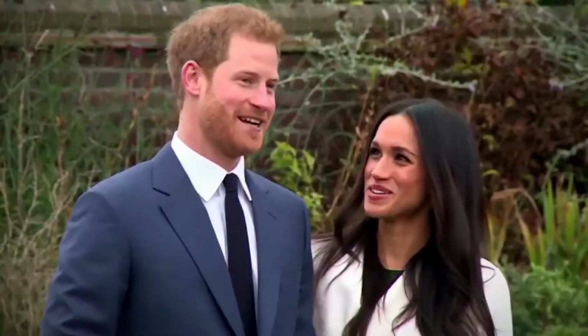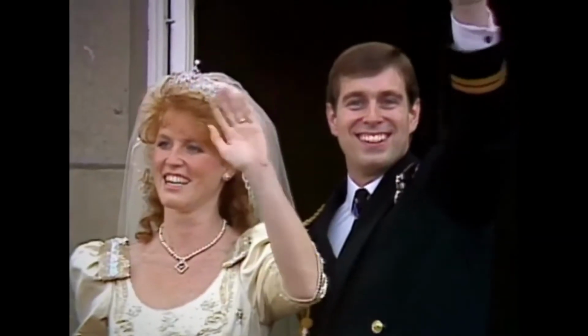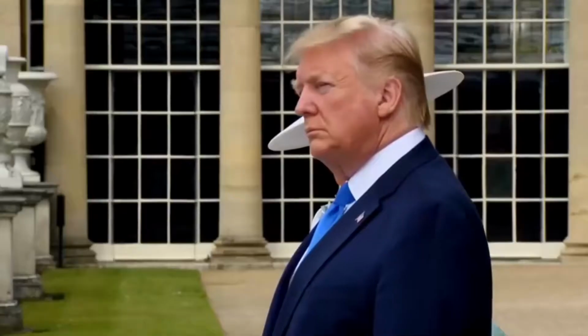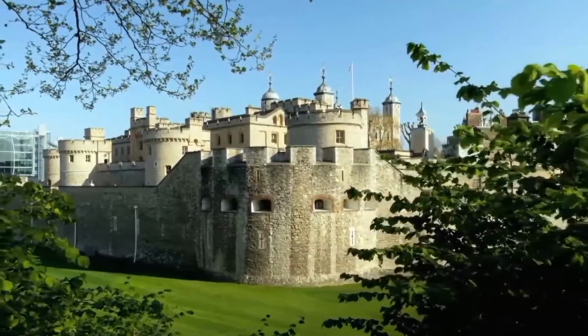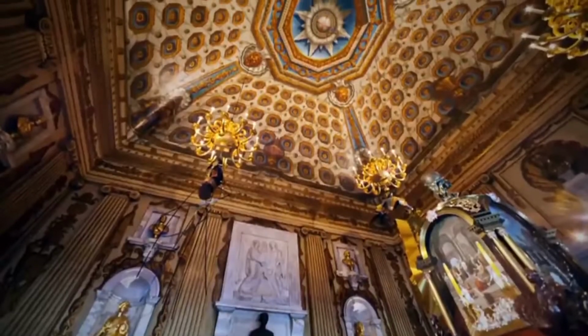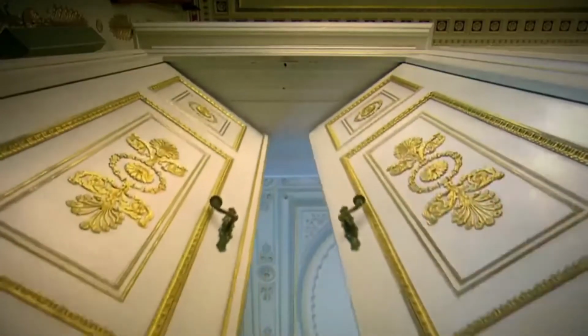From royal courtships to royal births to royal marriages and scandals, the palaces have played host to all of that. In this series, we step beyond the golden gates. We all want to see inside the palace walls. You feel as if you were being let into a secret world.